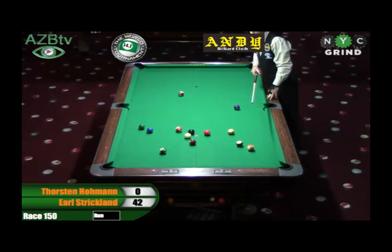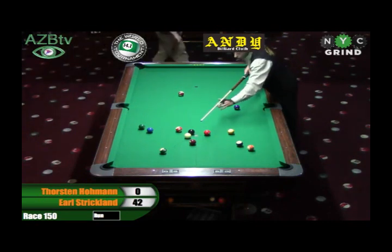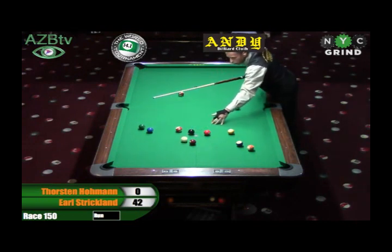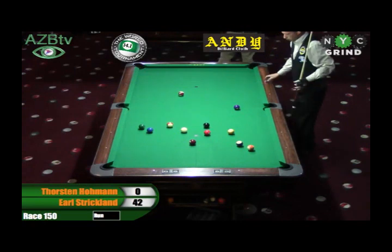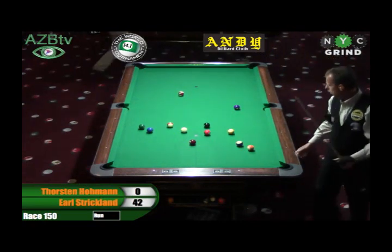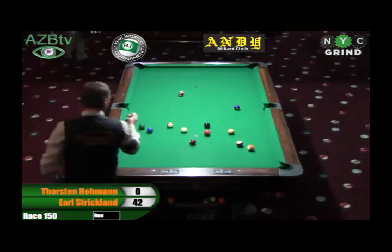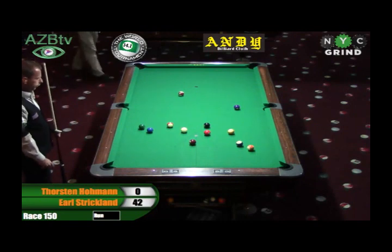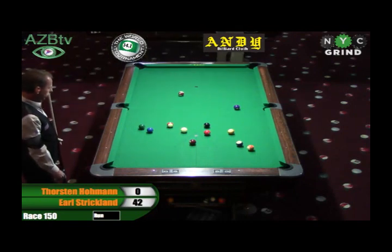Early on, Earl might have scratched on that break shot, and he did the traditional thing. He sort of apologized to Thorsten for his good luck and to the rail, with that hand wave that says, yeah, okay, I got away with something. And like I said before this match started, if the ball's rolling a little bit on shots like that, Earl can pocket balls all day.